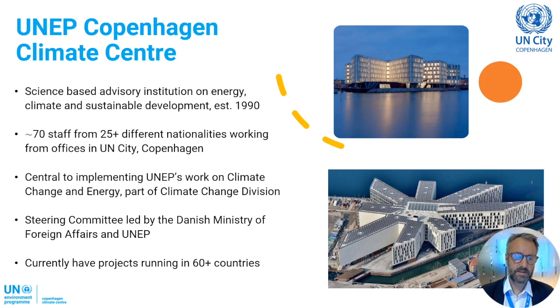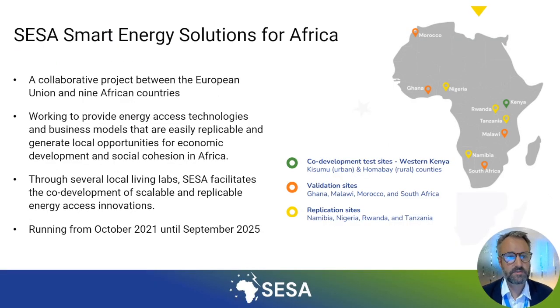And we have projects in about 60 countries, one of which is called SESA, the Smart Energy Solutions Project in Africa. This is a collaboration between the European Union, an EU-funded project, and 9 African countries where we work to provide energy access technologies and business models that are easily replicable and can deliver solutions to support economic growth and development. We do this through local partners who run local living labs, where SESA facilitates the co-development and replication of energy access innovations. These are applied to different sectors, including e-mobility, PV-powered irrigation, PV cooling and storage of crops, mini-grids, and also clean cooking, which is the focus of this webinar. The project has been running since 2021 and will conclude later next year.